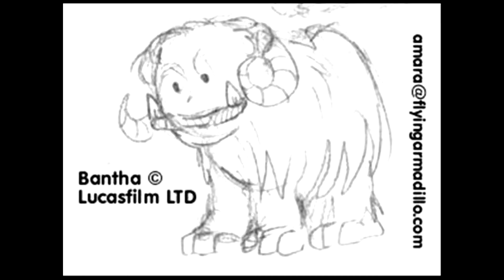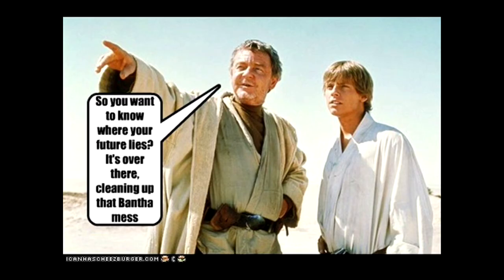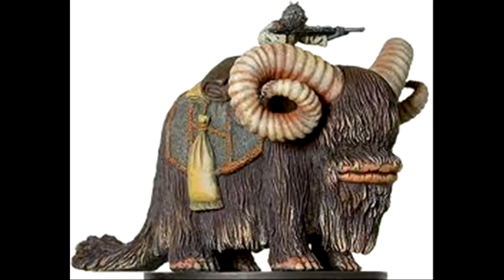It took about 30 months for a new bantha to be born and weighed about 50 kilos, 110.231 pounds. The females produced blue milk, which was drunk as a drink, and bantha poop was a great fuel for Tusken Raider ovens. Not kidding. Very unsanitary.